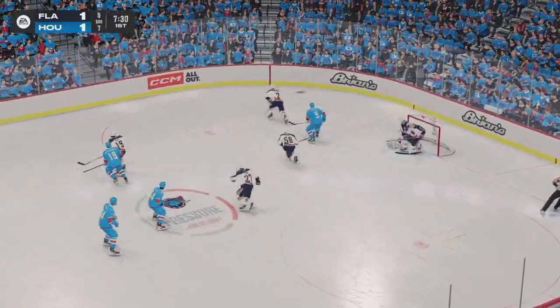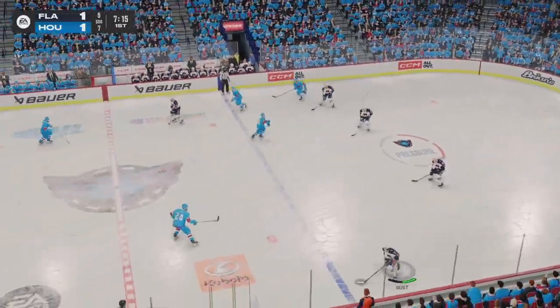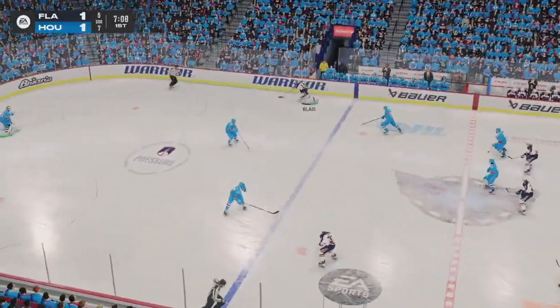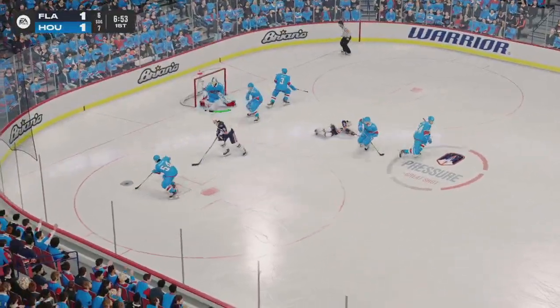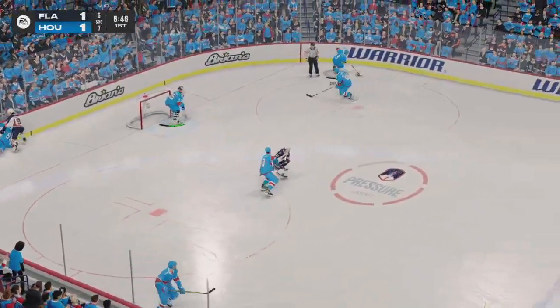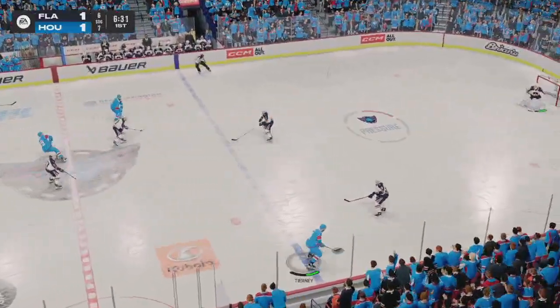Oh, what a save by Gibson. I love the way that he battles and competes for this puck, James. I mean, he loses it for a second, then he finds it, and he makes a save. Fires it. Oh, he saved it. Oh, my goodness, what a stop. Oh, that's unbelievable, James. I have no idea how he got to that puck. It's some gymnastics at its finest.